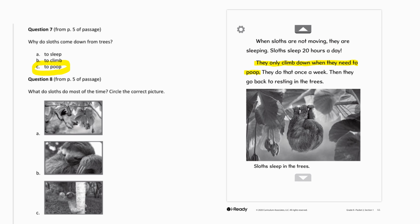Finally, question 8 asks us to look at 3 pictures and circle the picture that shows what sloths do most of the time. Now, we just reread that in our text. Do you remember what the text said? When sloths are not moving, they are sleeping. Sloths sleep 20 hours a day. That's right, sloths sleep most of the time. Picture choice B looks an awful lot like a sleepy sloth to me.